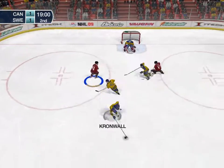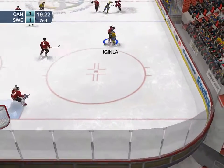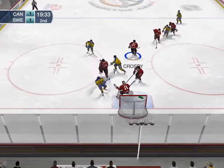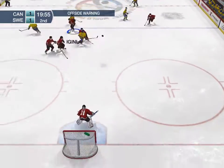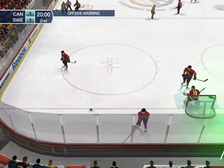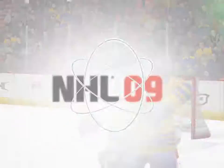Poked away. LeCavalier. To Daniel Alfredson. It's 2-on-1. Now he passes it over to Backstrom. Pronger takes him out. It's jumped on by Niedermeyer. Lidstrom dumps it in. And that wraps up the second period as we head to a break. The score is tied at one.